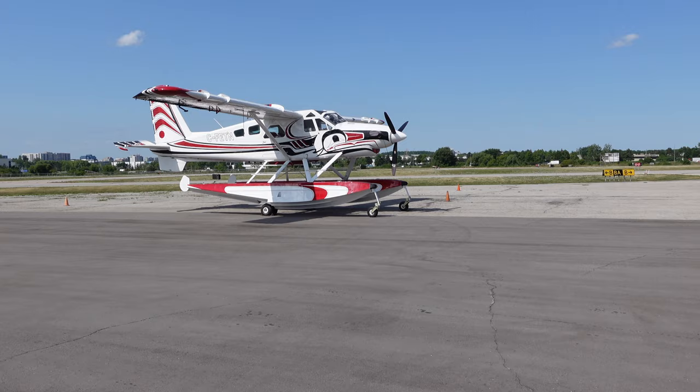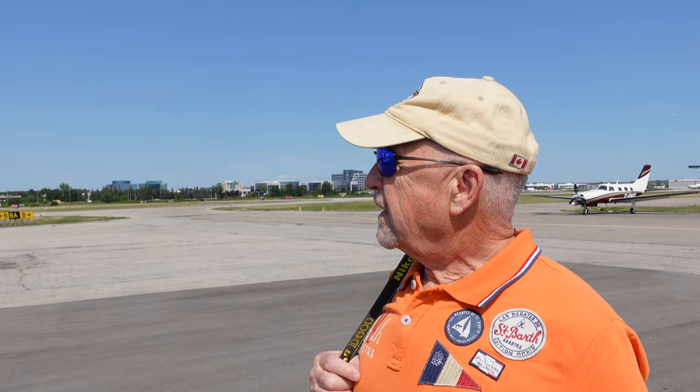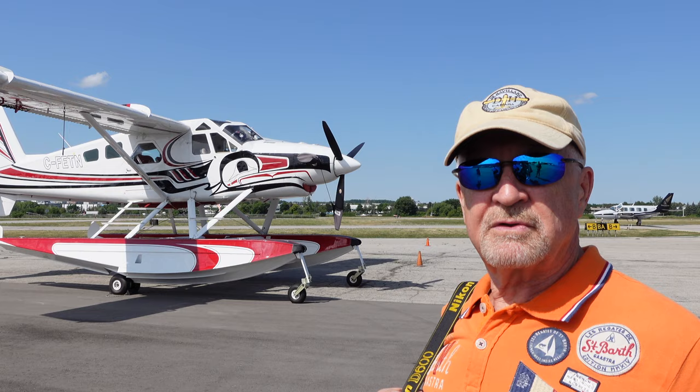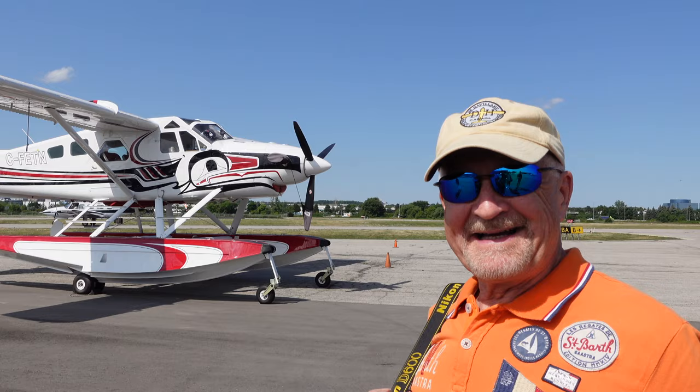Good morning, everyone. Today we're flying a de Havilland Turbo Beaver. De Havilland is a Canadian airplane. This is the latest iteration with the turbine engine. And we're flying up north to Georgian Bay to go and have a nice fish pickerel lunch. Nice. It'll be a nice day. It's a beautiful day.